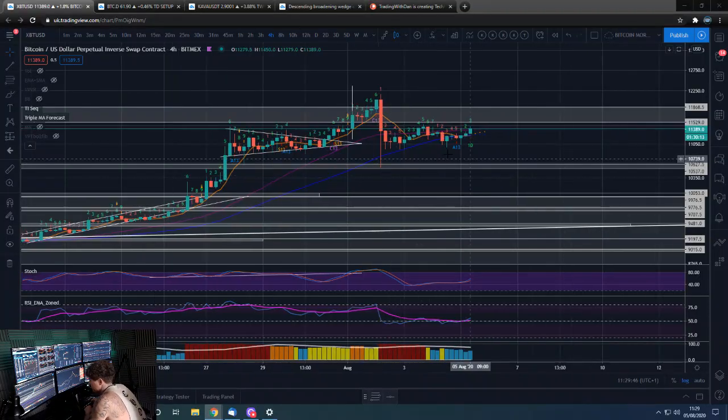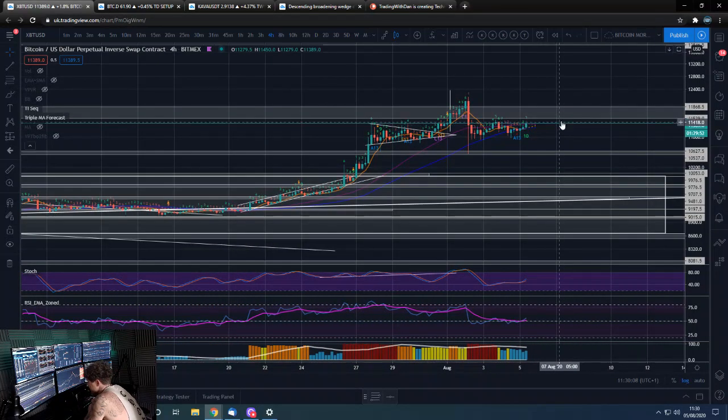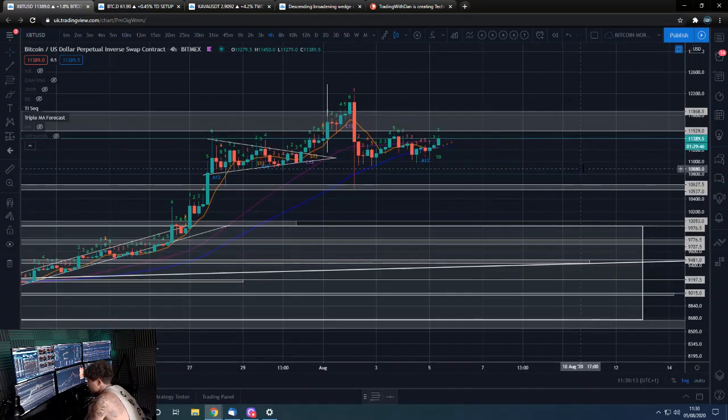So yeah, you can see here on the 4 hour, we spoke about yesterday, sort of this top here. If we take this out, potentially expect acceleration to the upside through this resistance zone. And if we take out this high here, then I believe we'll be off to the races again. That's not a guaranteed scenario though. That's what we're looking for.